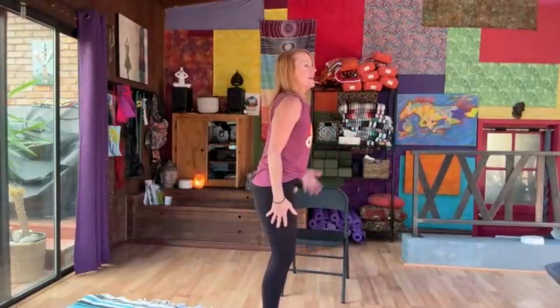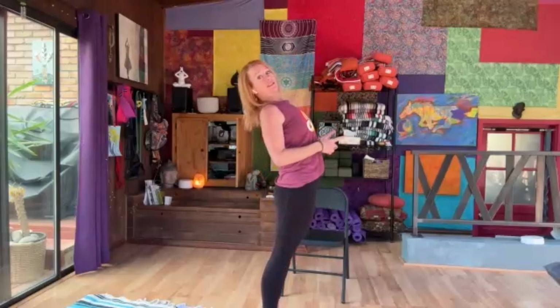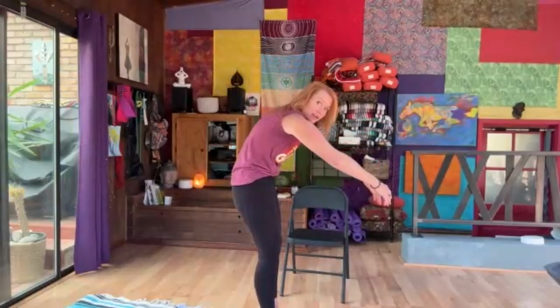Beautiful. Last one. We're going to have that extension and the flexion. It's a little bit tricky to do cat and cow standing, obviously. So I'm going to show you what that looks like from the side. Extension is a lean back, look up, belly still going forward, spine is extending. And now exhale, round the spine.